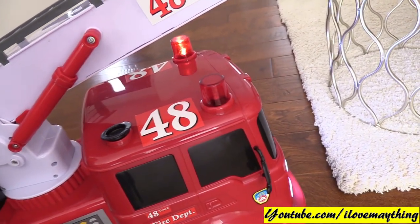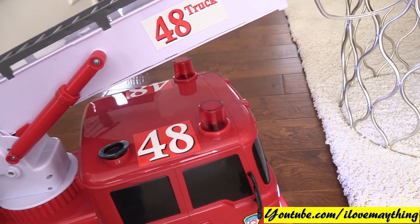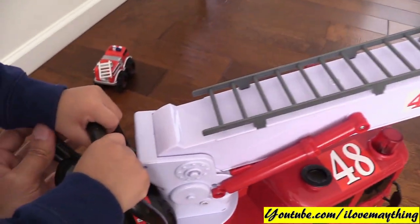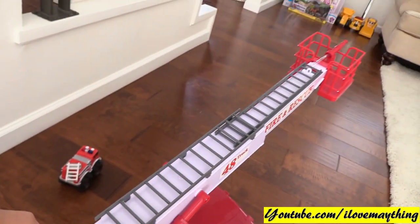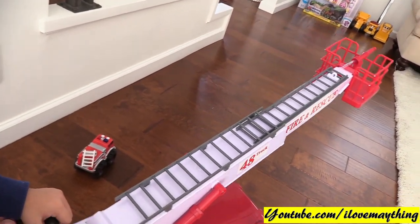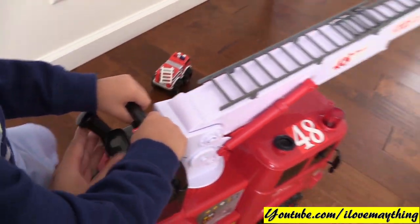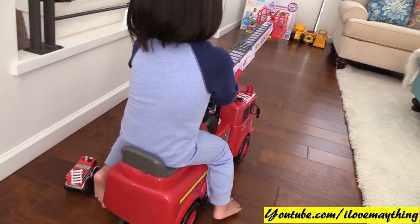Oh, it lights up too. Siren lights. Ooh, look at this, Marksman. See? See that? I'm using the controls, Marksman. Okay, play it your way.